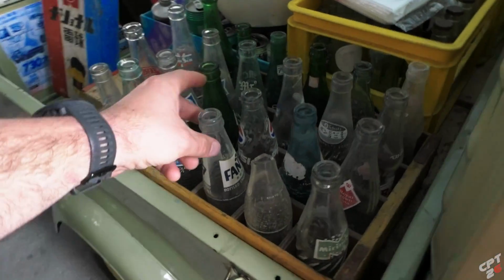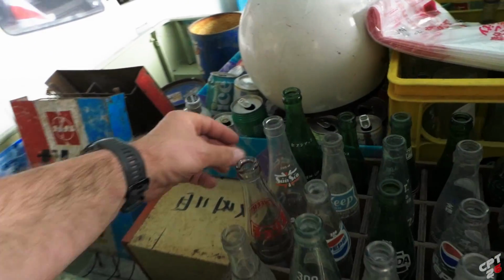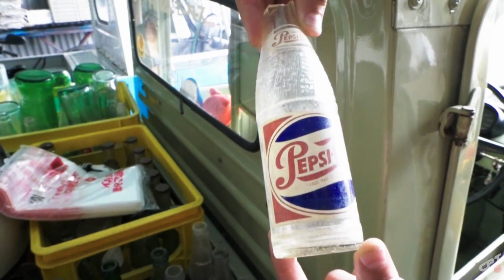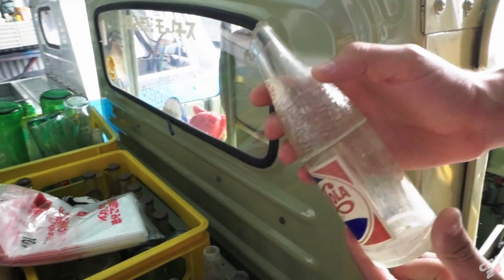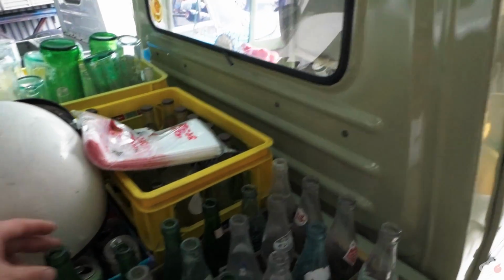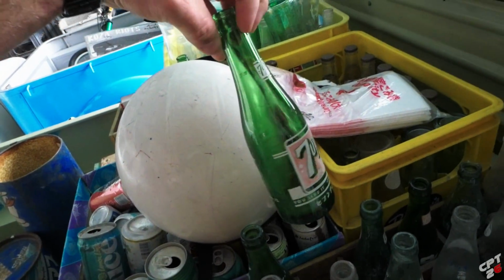Look at all the old stuff. Wow, this is cool. Oh, this is sick. Man, this is old Okinawa. So Pepsi Cola, and then see how it's got the Ryukyu. Yeah, it's Okinawan. Man, these are insane. Ryukyu Islands. Probably some bottle collectors out there that are geeking out right now.